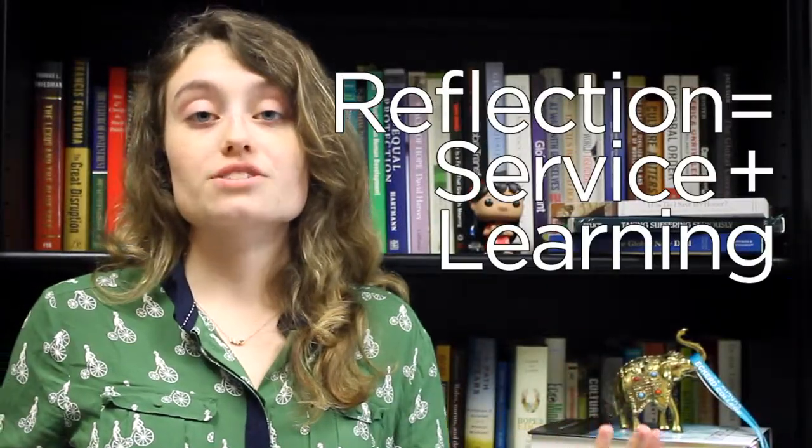Reflection brings the 2 previous components together. The idea being that the student will learn more about themselves through a combination of learning in the classroom and the real-life scenarios in their service work. I learned that I don't want to have children. Thank you, reflective service learning.